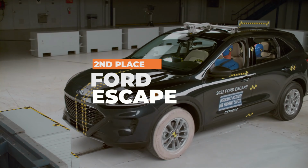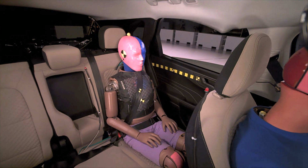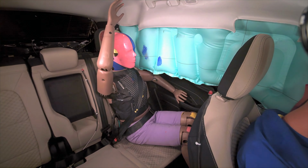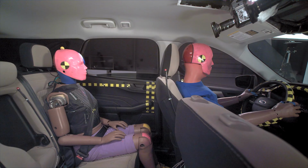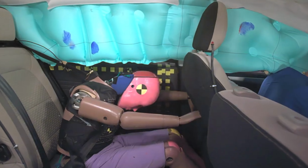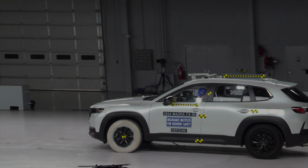The Ford Escape misses first place by just a hair. The lap and shoulder belts remain well positioned where they should be throughout the crash. The seatbelt did allow the dummy's head to get a little close to the front seat back. Fortunately, the dummy recorded low injury measures to all body areas.